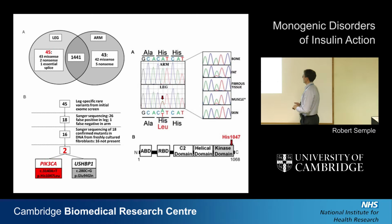So we found the usual large number of 50 to 60,000 variants in both the arm and the leg samples. We refined those to only very rare variants and found that around 1,400 of the rare variants were found in both. There was a more or less symmetrical discordance, with some variants being called as present in leg but not arm, and vice versa. We tidied that up by, first of all, Sanger sequencing, which made some of the variants drop out, and then by reculturing some very fresh fibroblasts, because we were concerned that the samples that we'd originally used had been from fibroblasts in culture for some time, and they may have acquired somatic mutations there.